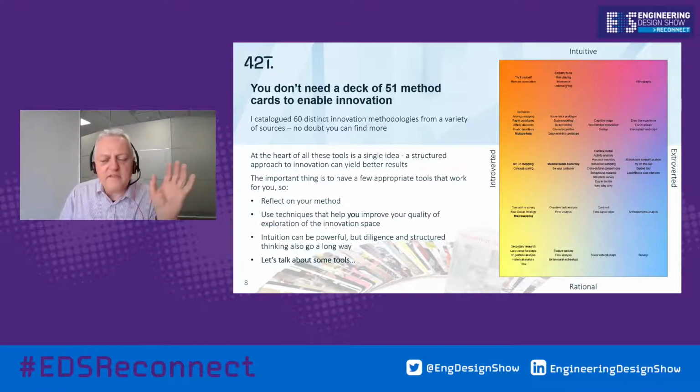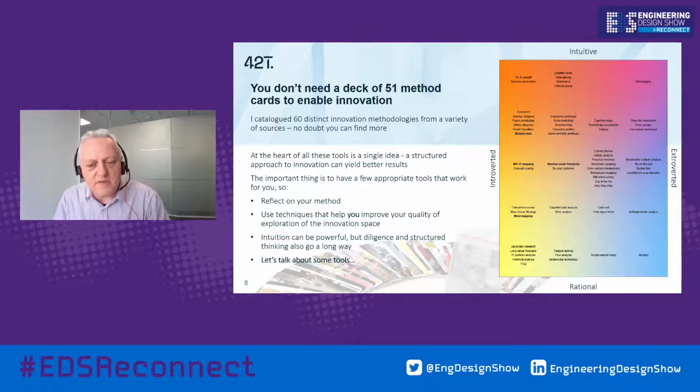So you will find that there are decks of cards available, literal decks of cards available to help you master a wide range of innovation tools and methodologies. You'll see on the background to this slide, there's the IDEO deck. It's, I believe, 51 method cards. And I don't want to knock these decks of cards and these innovation tool sets. They can be very useful.